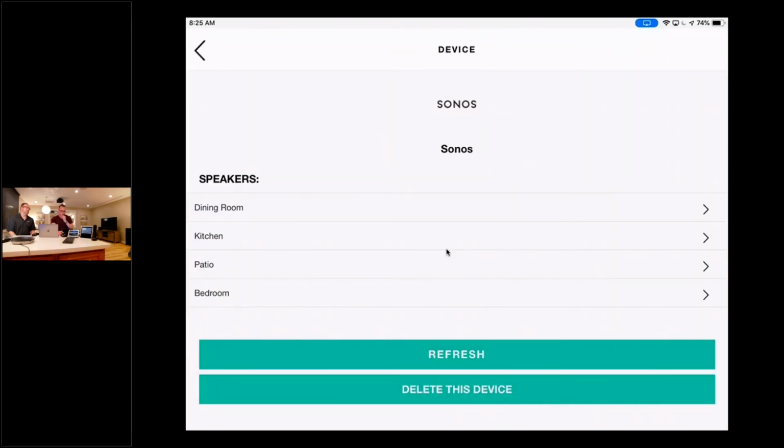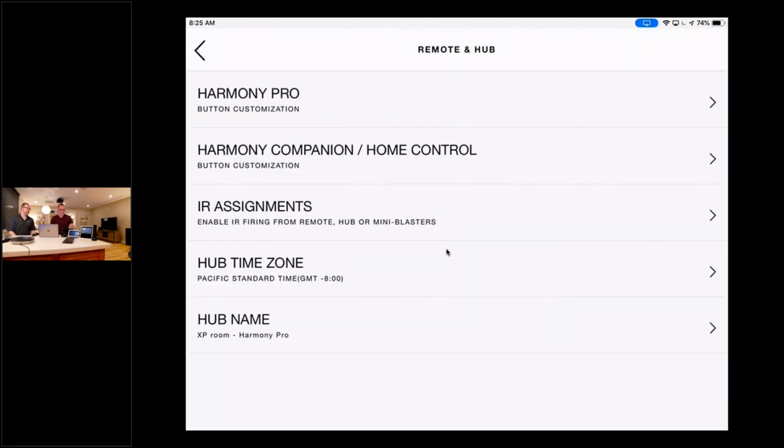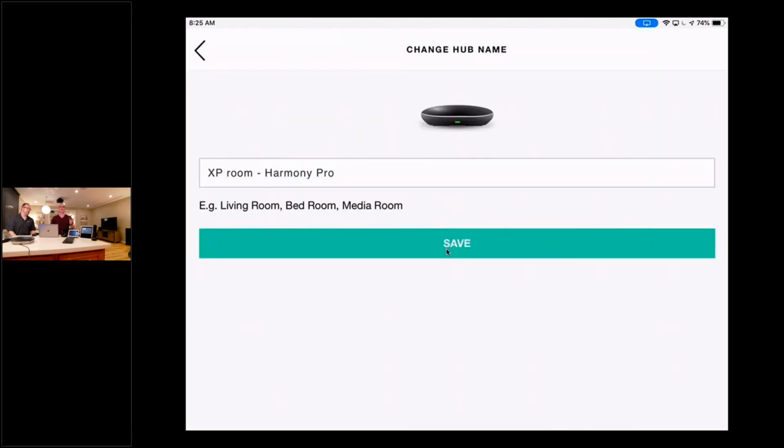IR remotes cannot be named, but any hub-based remote, and again, the Harmony Pro is really for this channel, you can definitely name it, and you actually name the hub. Under settings, when we click remote and hub, you have the hub name. From here, you can name it living room or kitchen. In this case, we call it the experience room. So this can definitely be done.